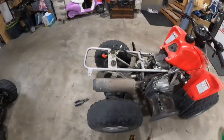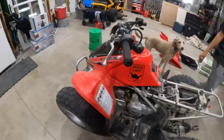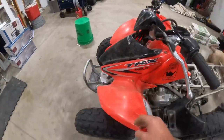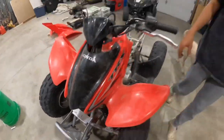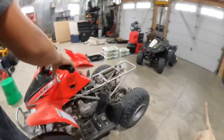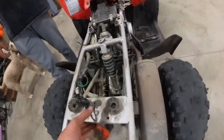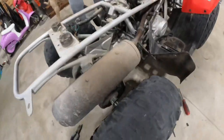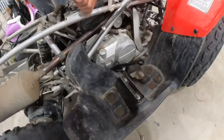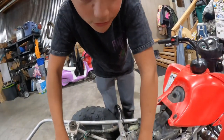Alright, we got the back fender off. So now just the front fenders. This one's already half off, we gotta fix it. So that's already ready to come out. But this thing is dirty. Oh my gosh. Dirty. So clean this pipe. Jeez, this cool purple pipe. So maybe a straight exhaust, like a straight pipe.